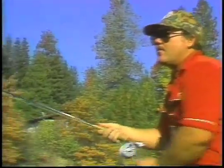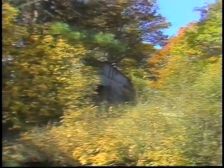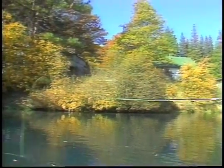Oh, look at the size of that trout right there under the boat. See him? Isn't he a nice one? Okay, we'll drop it out there. Darn it. These leaves give me a little bit of a, there we go. That drift looks good right there. There's no leaves around the fly. The fly is first. Take it.